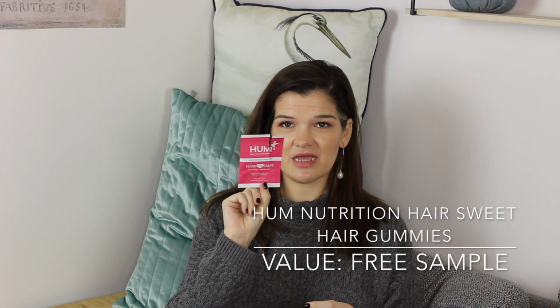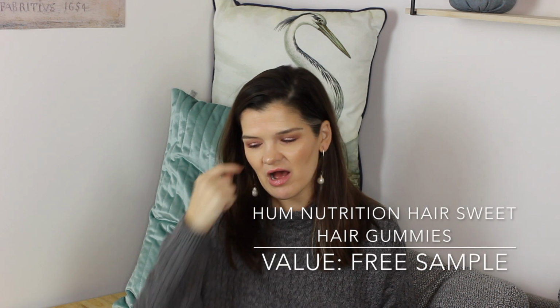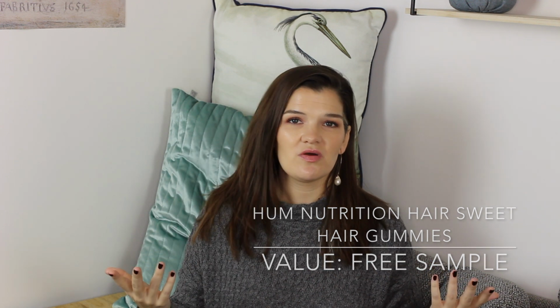I have a Hair Sweet Hair, just a little sample. I think I had 2 gummies that are supposed to be for hair health. Again, with using it once, I don't know if they did anything, if they would do anything if you had them for longer use. But they tasted nice and they were fine.